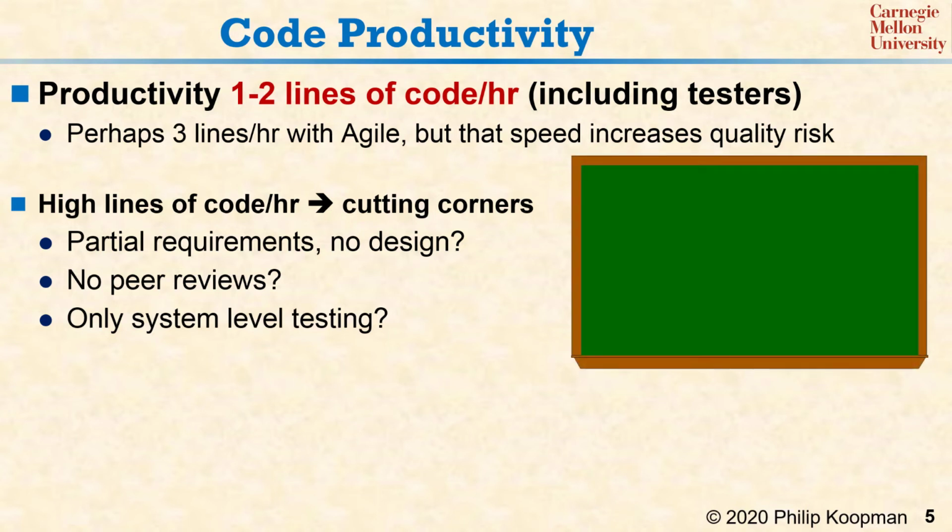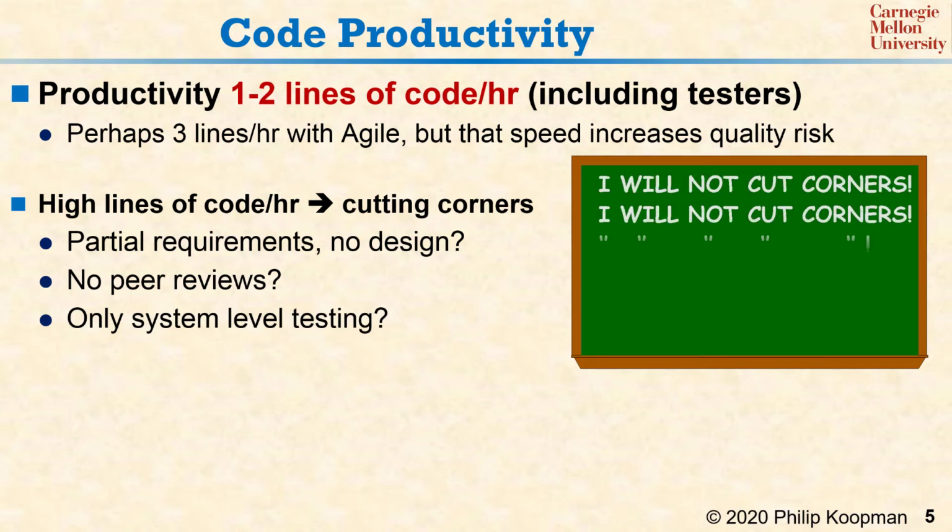Those things might appear to help you go faster, but many times you make up for it by having to spend longer in system test, or even worse, have bug escapes into fielded products. In our experience, if you're going faster than 1 or 2 lines of code per hour, you're taking an increased risk of having bugs get out. It's always possible to get lucky, but in general, cutting corners catches up with you in the long run.